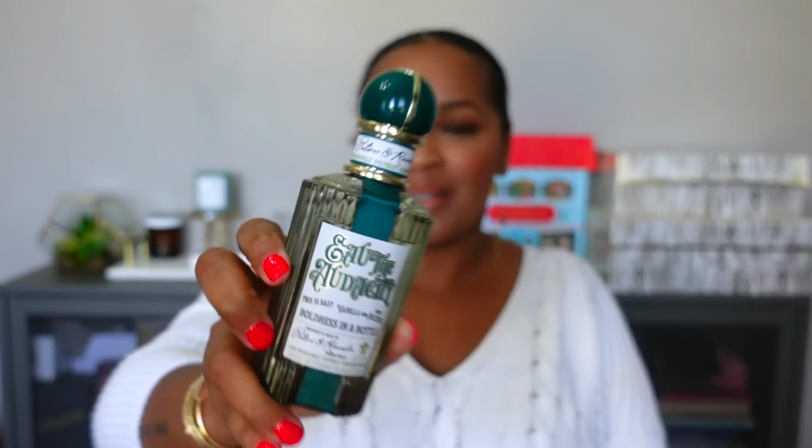The next fragrance I have is from Penhaligon's, and this is the Audacity. So this is a newer fragrance, and again, I have talked about this in the video with Baby Cat because they are quite similar. So if you cannot get Baby Cat, get this one, okay? This one smells amazing as well.